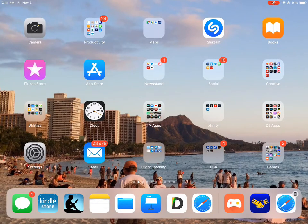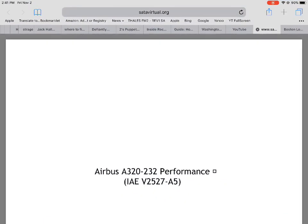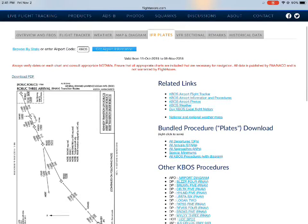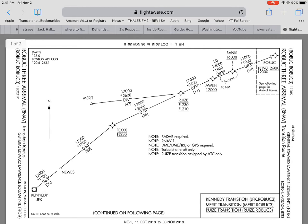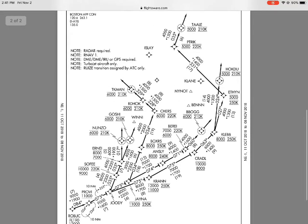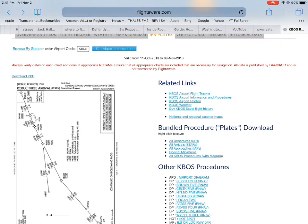High wind warning has been issued from Suffolk County, Massachusetts, which, by the way, that's where Logan is. So this is going to be a bit of a blustery landing, I would think. So I'm going to take off from Martha's Vineyard, and then we have the star charts here. We're going to be doing the Roebuck, right? So let's take a look. So forget this first page. This is coming from Kennedy and Merritt. This is the page we're going to look at. This and the transition. Actually, I'm going to do this. I'm going to open it separate.